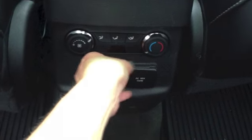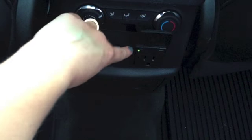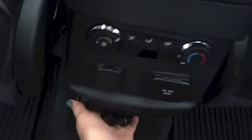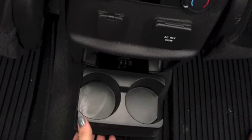Controls in the back. You do have a power plug here, which is fantastic. And then a separate area here for drinks.